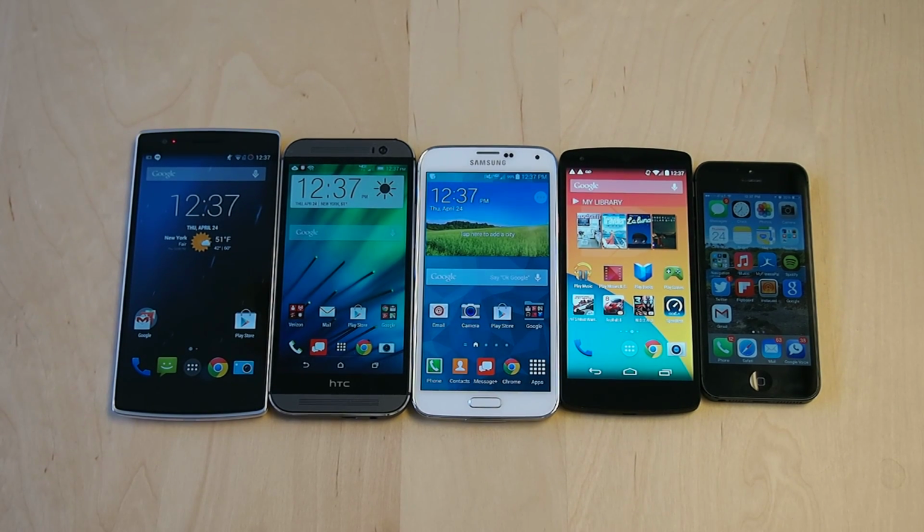Display quality, I'll let everyone decide for themselves. It's not really something you could tell using this sort of setup or a camera like this or a YouTube video, but everyone's going to have their own preference. Personally, I like the GS5, but just me. I know a lot of people prefer the M8, and then I'm sure some people would prefer the OnePlus, so we'll just decide somewhere in the comments probably.